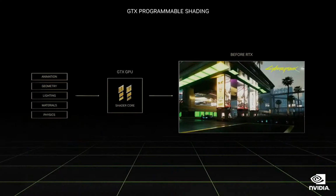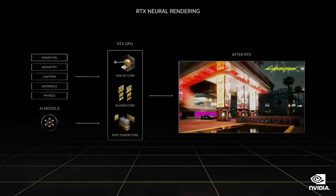Let me tell you how we did it. We introduced the programmable shading GPU nearly a quarter of a century ago. GPUs revolutionized 3D graphics and created a medium with an infinite palette for artists. At SIGGRAPH 2018, we launched Nvidia RTX, a new GPU architecture that extended programmable shaders with 2 new processors. RT cores accelerate real-time ray tracing. Tensor cores process matrix operations central to deep learning. RTX opened a new frontier for computer scientists, and a flood of new algorithms have appeared.